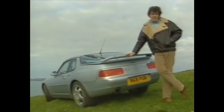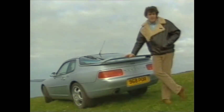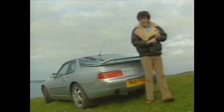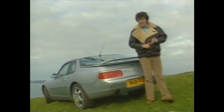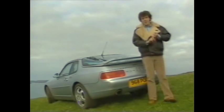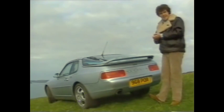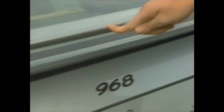Now, last week I drove it in a back-to-back test with a Nissan 300ZX. I'll admit the Nissan was less well engineered, but it was faster, it was more striking to look at, and it was every bit as well made. It was also £10,000 cheaper. So I'm afraid as far as the 968 is concerned, it's thank you, but no thank you.